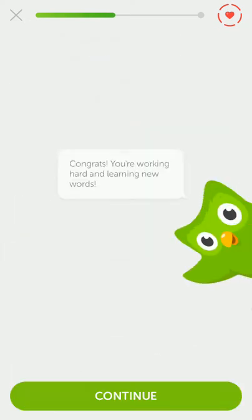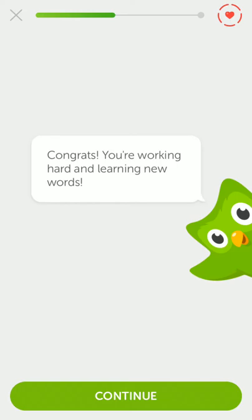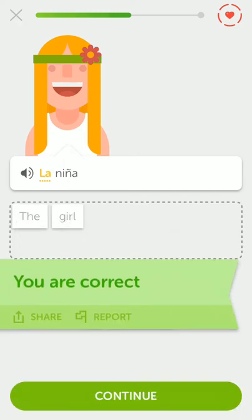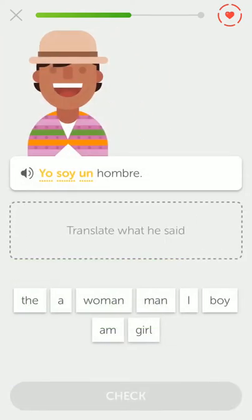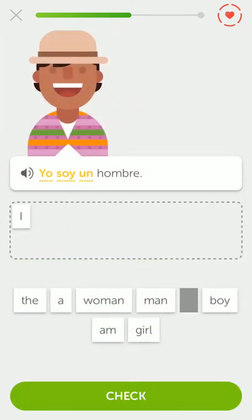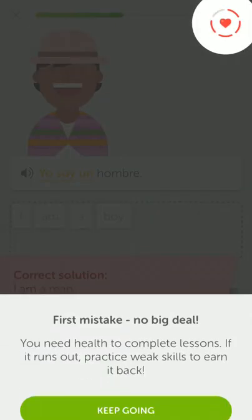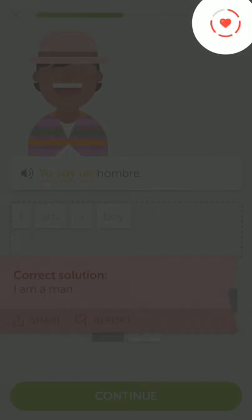So, this is cool. It let me into the app, and it's basically having me do this little assessment. So it doesn't ask what's your level, 1 to 10. It just brings you in and has you try it out. And I know this app uses a lot of, oh man, I didn't see man in there. It's okay. First mistake, no big deal.